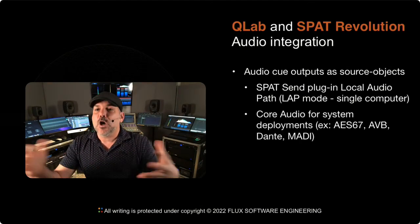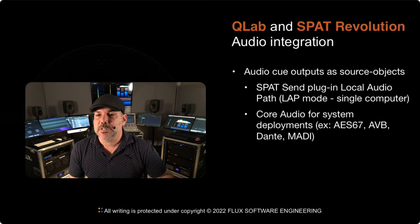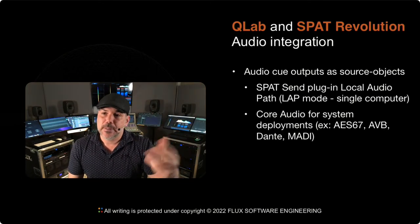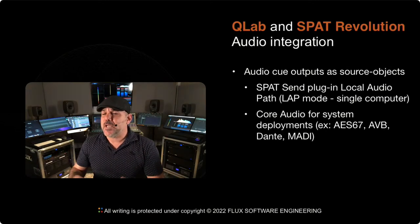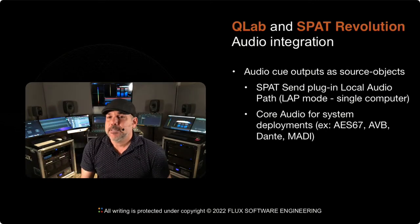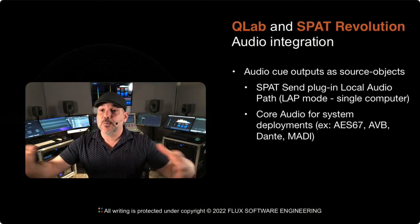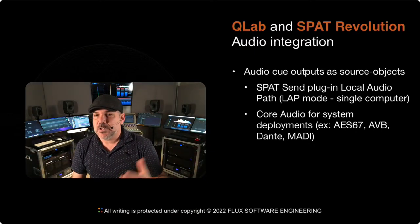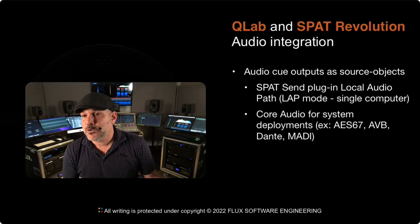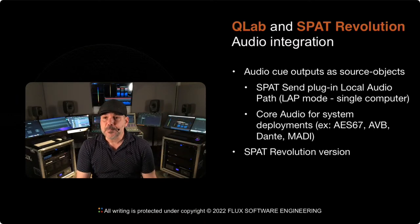Then obviously for a larger deployment, we'll be talking about using the Core Audio of the system to route a QLab output over AES67, AVB, or Dante. I'm using AVB here. I'm going to be routing down to the console later on. So as you are building a larger system, a deployment of playbacks and renderers, maybe main and backup, we're obviously going to be using audio over IP solutions or MADI, the multi-channel audio solutions that exist, right?